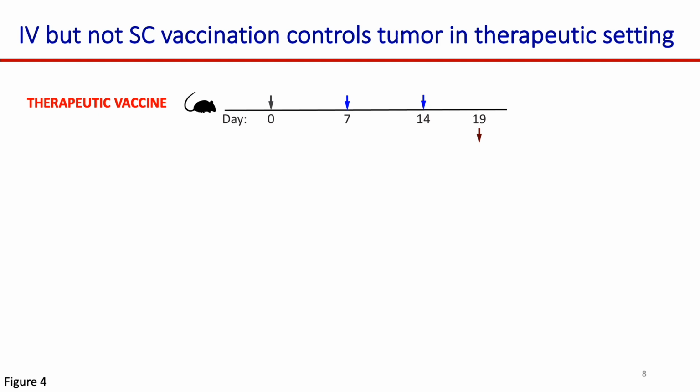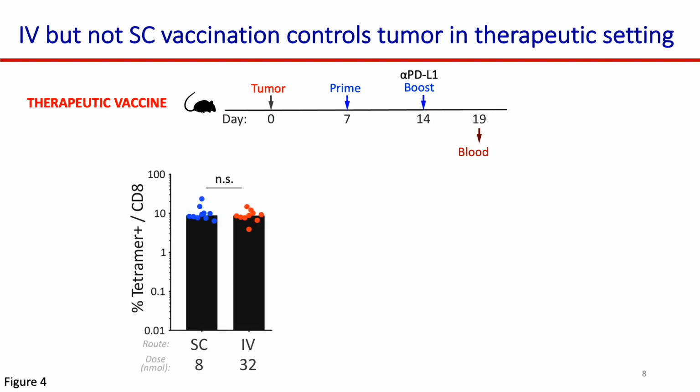So here, we implanted tumors on day 0, and then we treated them and the tumors are palpable on day 7. They received a boost on day 14 together with a checkpoint inhibitor. In this experiment, the dose of the IV vaccination was increased to 32 nanomoles to ensure more similar magnitude of the CD8 T cell response.